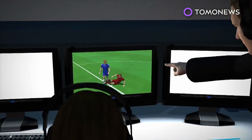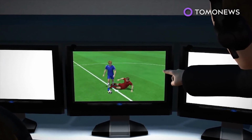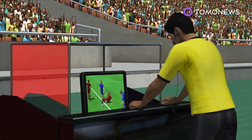VARs will look into 4 areas of calls made by the referees. These are direct red card offenses, penalties, goals, and cases of mistaken identity. The referee communicates with the VARs via headset and can directly act based on their advice. They can also pause the game and review the incident on a screen beside the pitch.